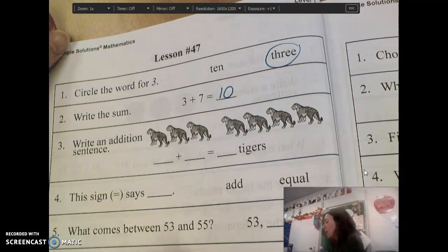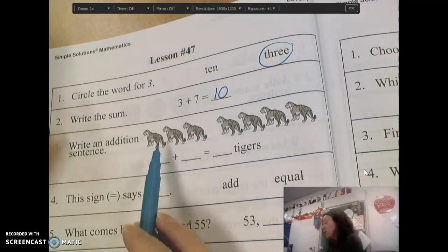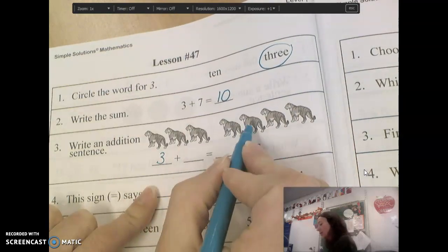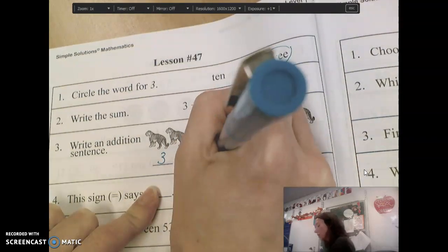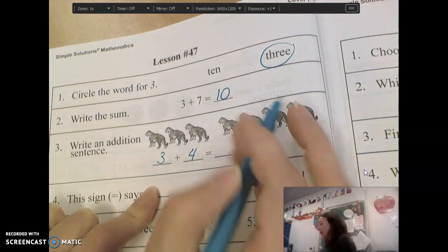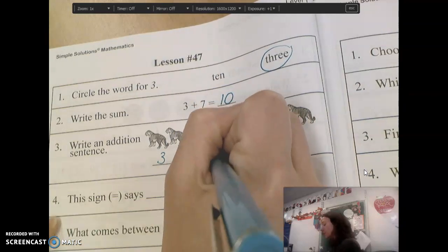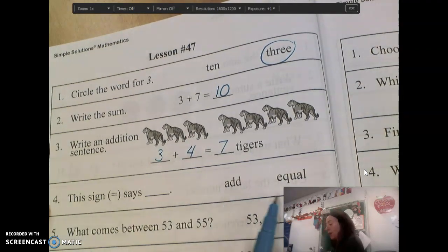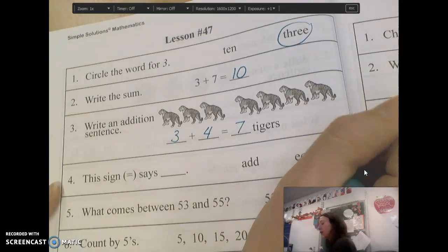Number three says write an addition sentence for the tigers. So we have 1, 2, 3 tigers plus 1, 2, 3, 4 tigers equals 2, 3, 4, 5, 6, 7 tigers. Number four, this sign says add or equal. That is an equal sign.